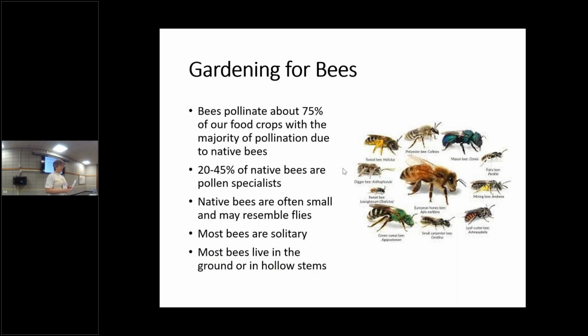If you want to watch any kind of insect, make sure that when you approach it, your shadow is behind you. Because as soon as your shadow goes across any kind of insect, they're gone. So keep your shadow behind you. There are over 400 species of native bees in South Dakota. And some of them are only like 1/4 of an inch. They're very, very tiny.